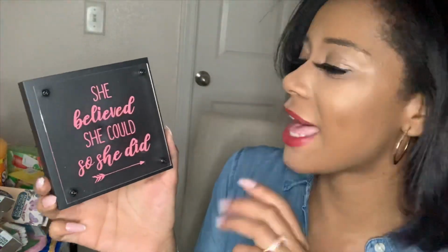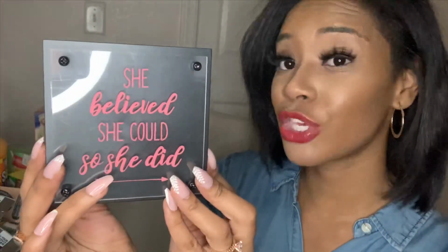So I found this super cute decor as well as the one I showed you earlier. So this one, she believed she could, so she did. I loved this, not only the quote, but I also loved the style, the pink look to this. Again, the back is the exact same, just to quickly share with you guys. Thought this was so cute and so simple.